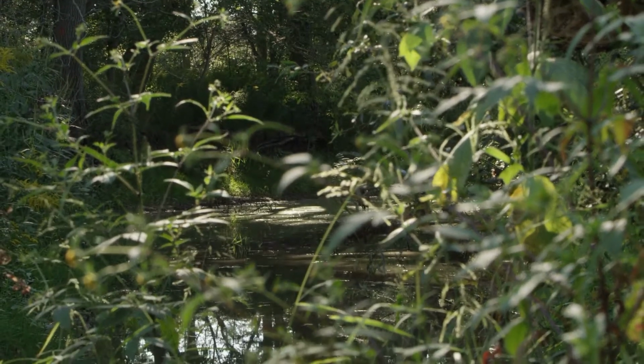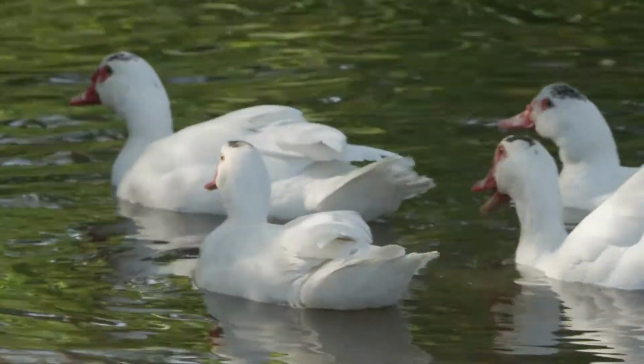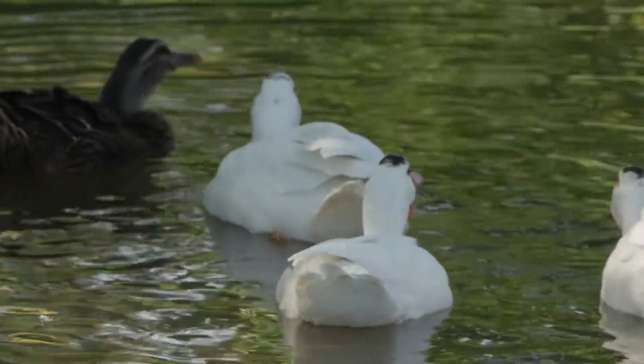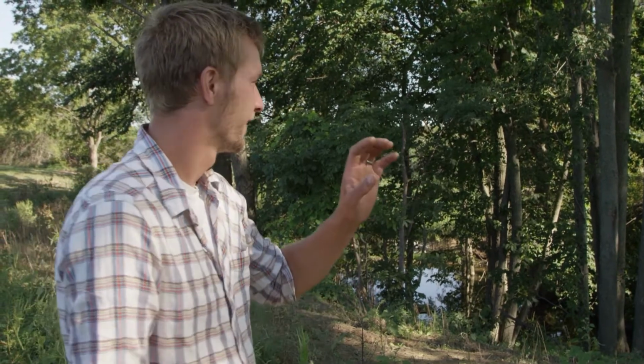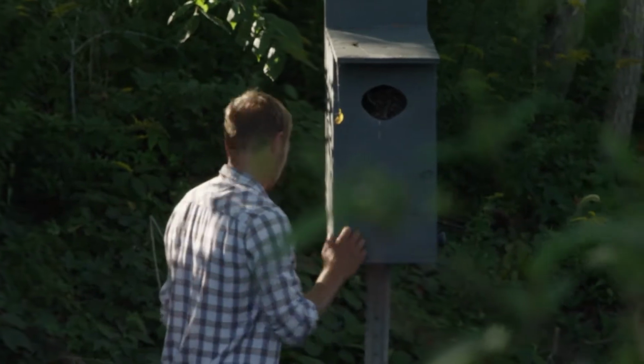This was all basically filled in with whatever they could fill it in with. So I wanted to clean it up and make it look like something you could have pride in, and to be able to make kind of a wetland or a project on your own property is pretty neat. So these are my father-in-law and my wife's grandfather, who are really into birding and naturalists and stuff. And so we put these duck boxes up to entice the ducks.